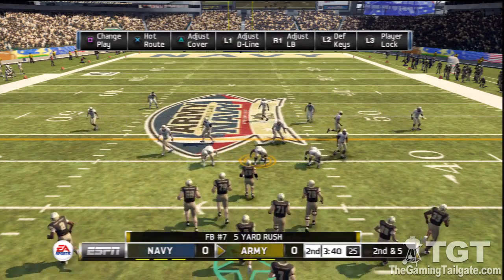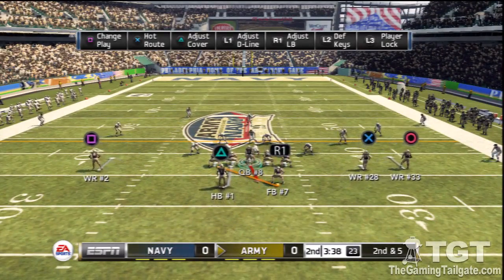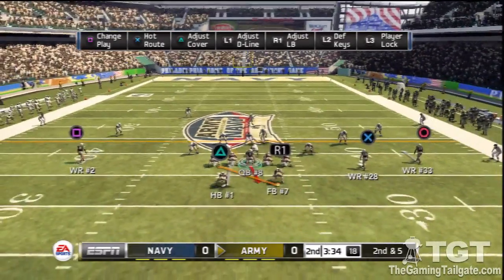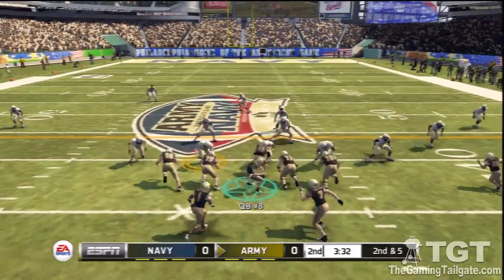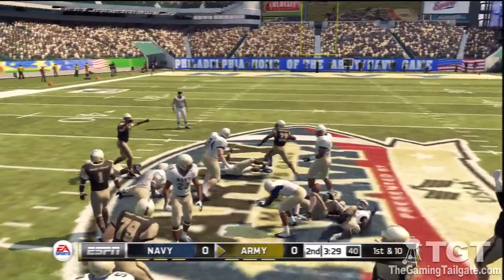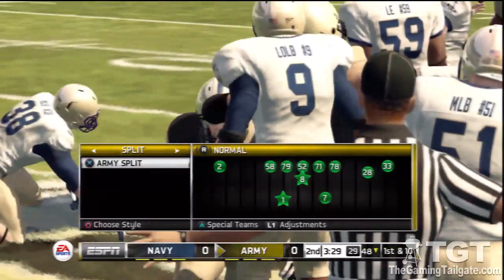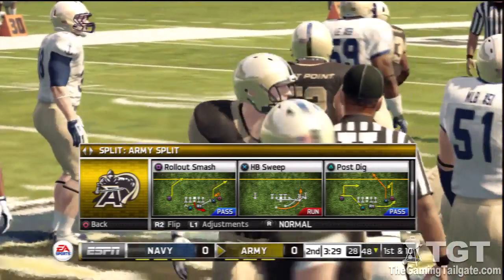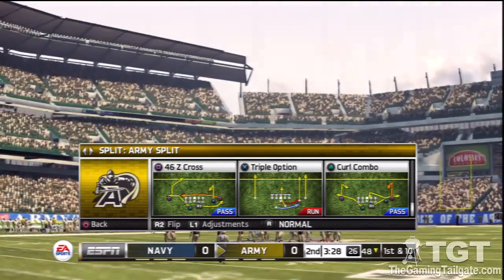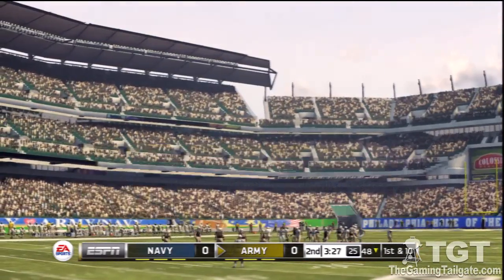From their own 38-yard line, it's second down. They go to the ground, and he's got the first. That's a great tackle at the 48. I think the defense was a little confused there. They didn't know who had the ball. Good job here by the offense disguising the play, and good solid running by the fullback.